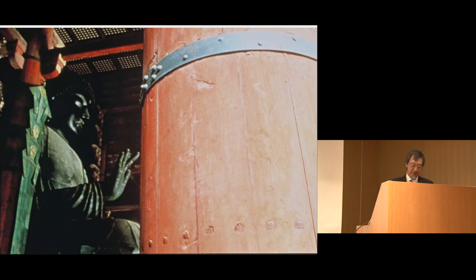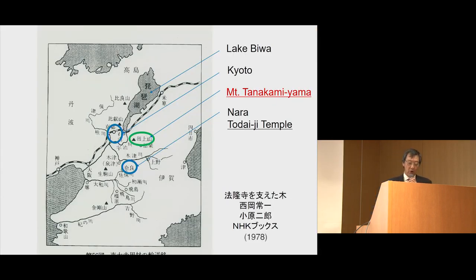Looking at the inside of the pavilion, we found that they used a column and pillar here, laminating small round logs and timber and binding them with steel belt. When this pavilion was built in 1700, timber resources were not so abundant anymore. According to the old documents, the timber and logs for the original pavilion were transported from Tanakamiyama here, Kyoto area is here, and Nara area is here, where the Todaiji temple and the Great Buddha Pavilion were located.